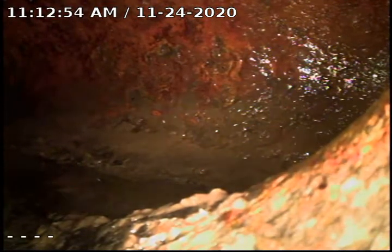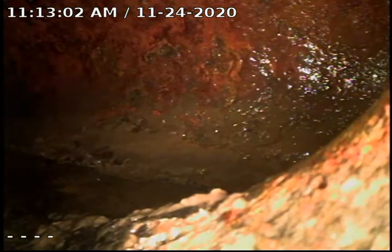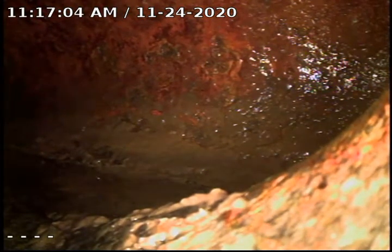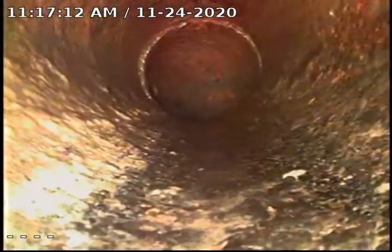As you can see, we pulled up into the branch of a Y here. We are going to pause, see if we can possibly locate this area. Again, due to the size of the facility, we at this time cannot locate our location. We will continue to pull back. We are recording. Again, we're going to go back to where it changes from cast iron to PVC. We're going to pull back to that location and see if we can get a location of the camera head to give us a better idea where the drain is running.